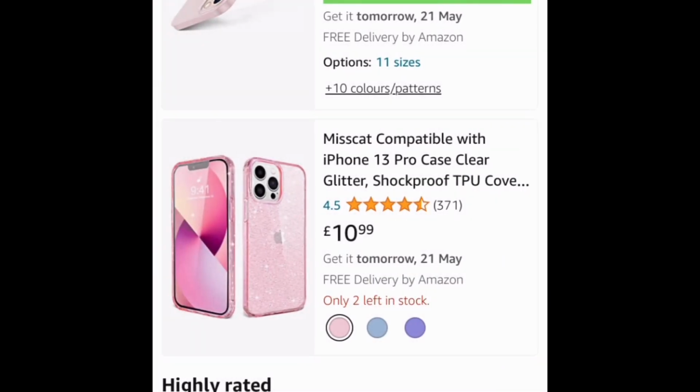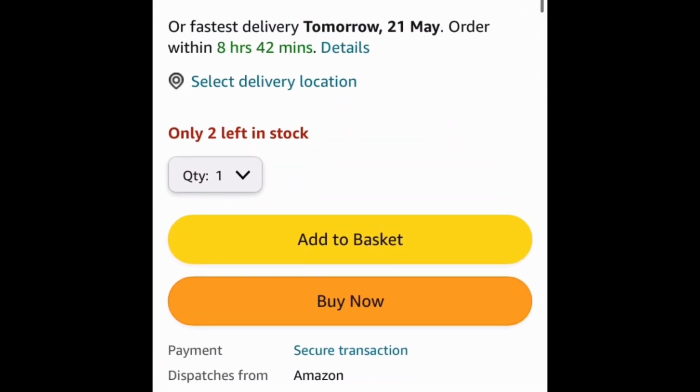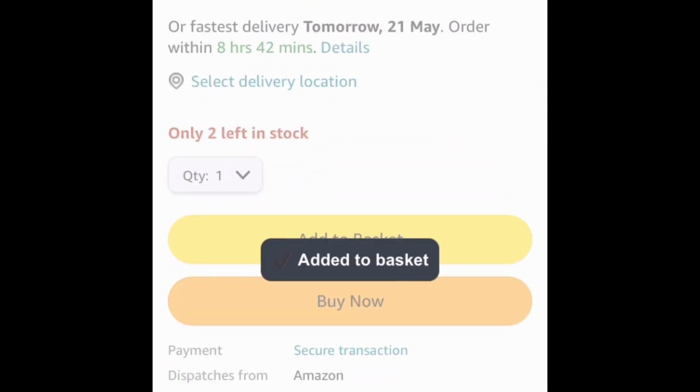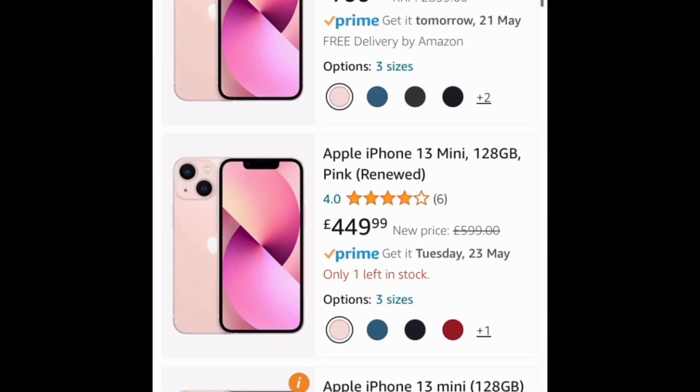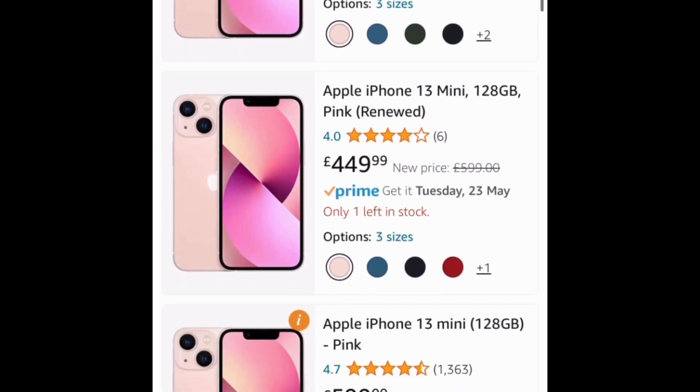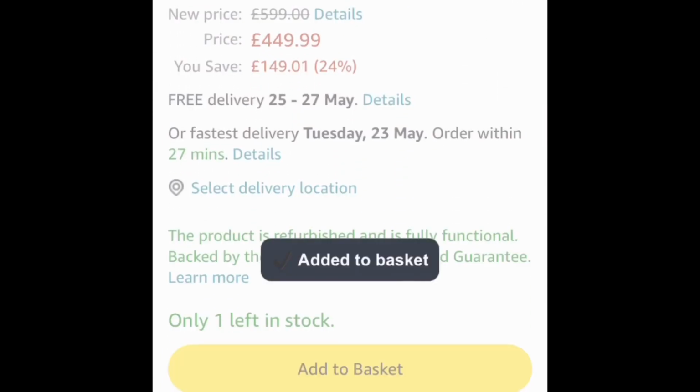All right. What should we do now? Should we add that to the basket? Buy it. Let's buy it. All right. We're buying it. All right. That one, add to, no, buy it. Let's buy, no, add to the basket maybe.